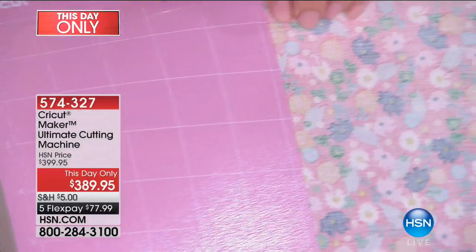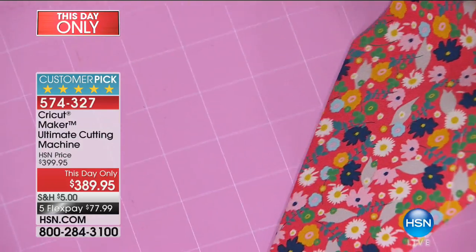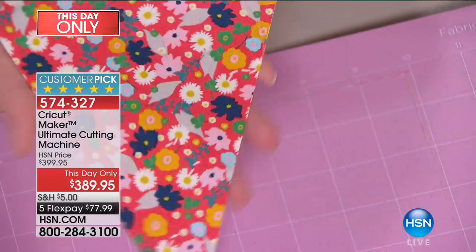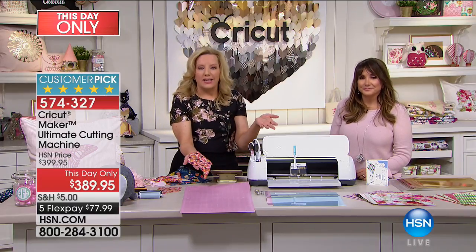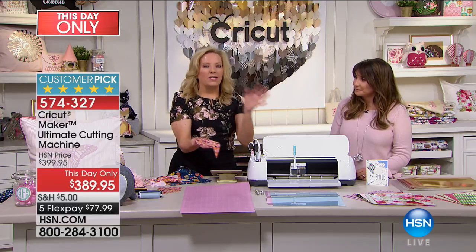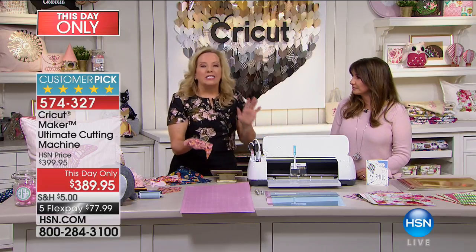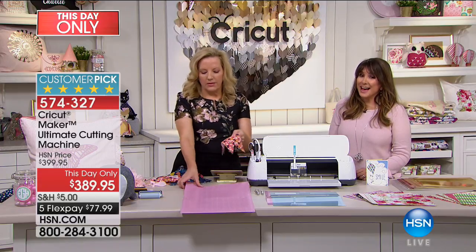How many of these need to happen to make the quilt? Actually, I need 29 cuts, 29 mats. So let's say you need 3 mats at home. You cut one, you're loading the next, you cut that one, and you just keep preparing. Keep going. And it's as easy as pressing a button. And it's gonna be so fast.